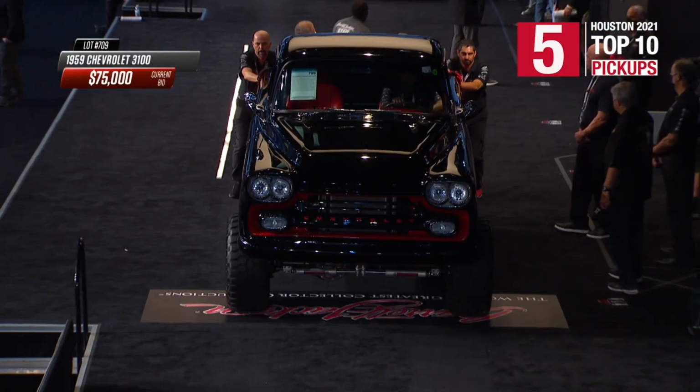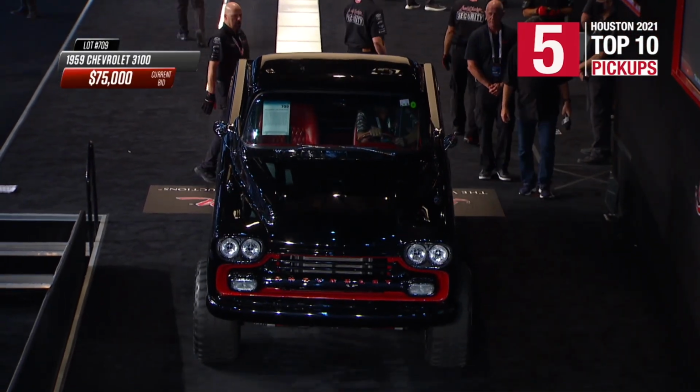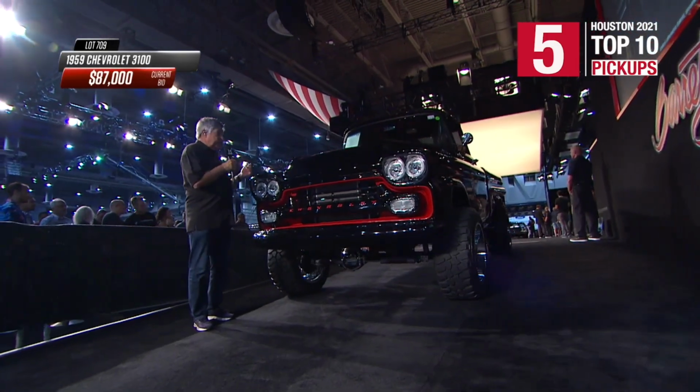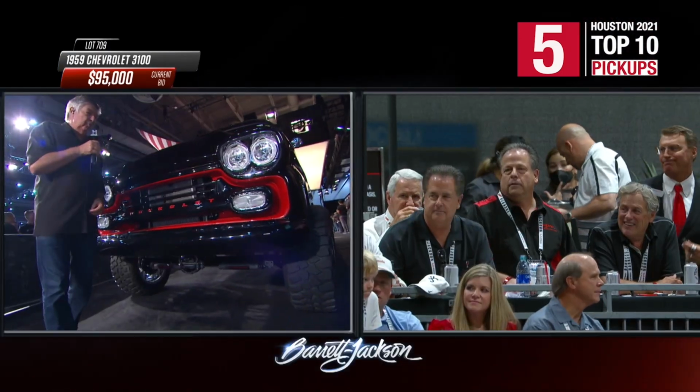Underwent a full frame-off nut and bolt restoration. The full custom interior is done in bright red, including the door panels, console, headliner, and it features vintage air. What a beautiful resto mod this is, done in black and red. That theme carried through even here into the grill.